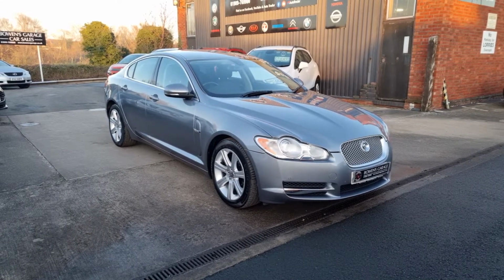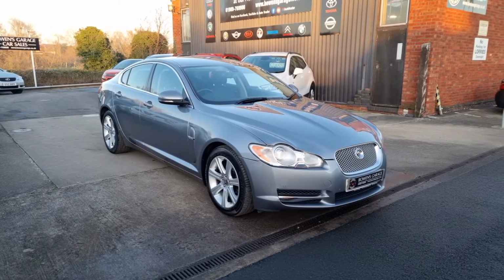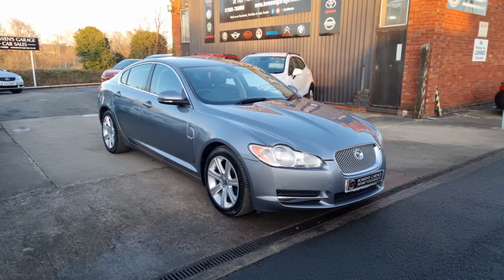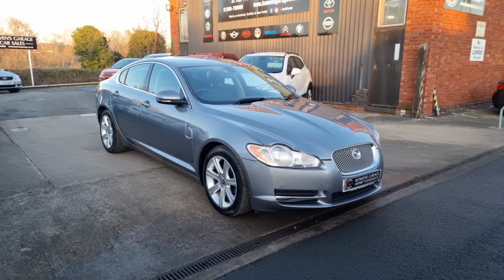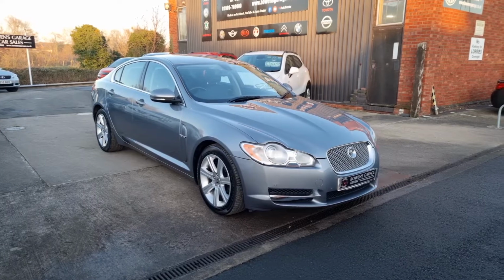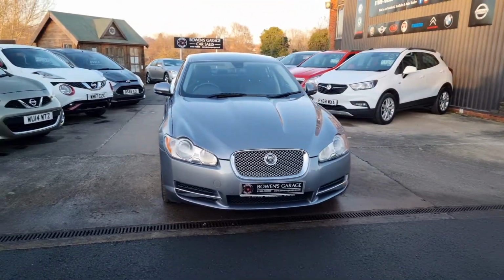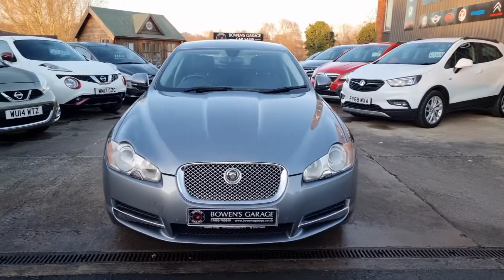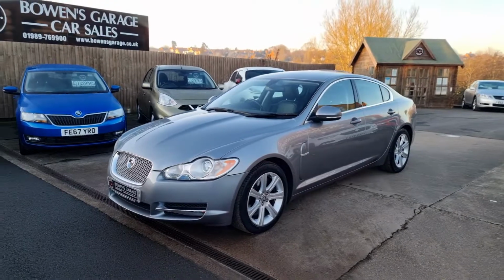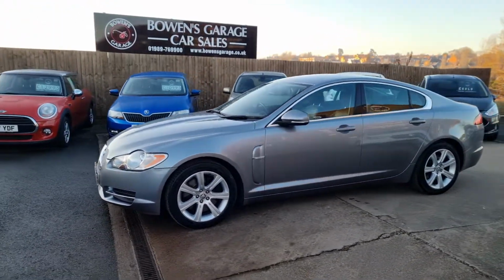This is our latest arrival, a 2009, 59 plate Jaguar XF. This is the luxury specification with the 3 litre V6 turbo diesel, automatic gearbox, finished in Lunar grey metallic, and it's covered just 47,000 miles. Let's have a good walk around of this luxury Jag diesel, 240 brake horsepower. Just 47,000 miles, 2 owners from new.